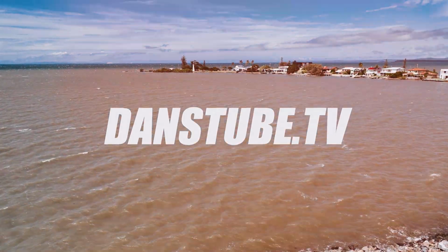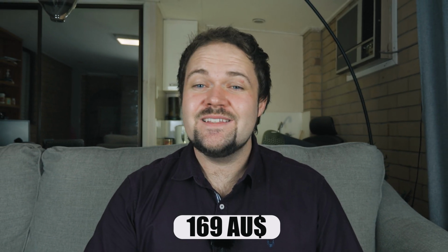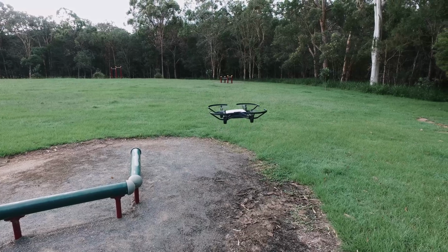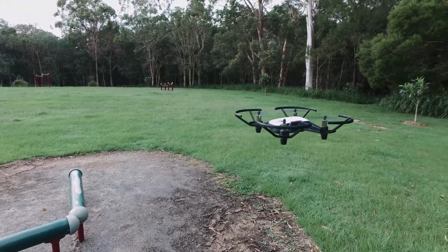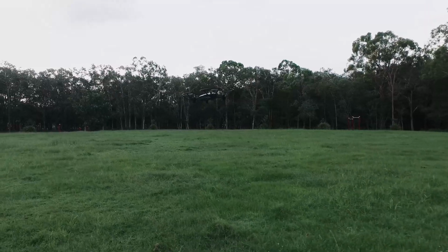Okay, the first drone is the DJI Tello, or the Ryze Tello. It's kind of a hybrid collaboration between Intel, Ryze, and DJI. So it's the most budget-friendly drone. It's 169 Australian dollars, but man, this thing is remarkable. For such a small drone, it really does an amazing job. And I've tested a bunch of toy drones in the past. This is the only drone I can recommend.